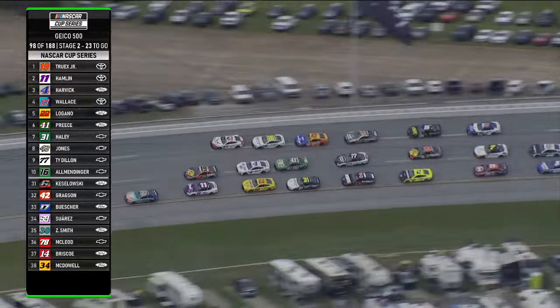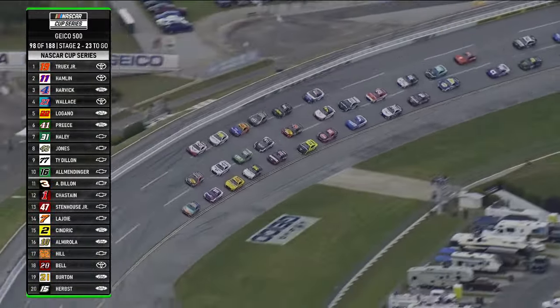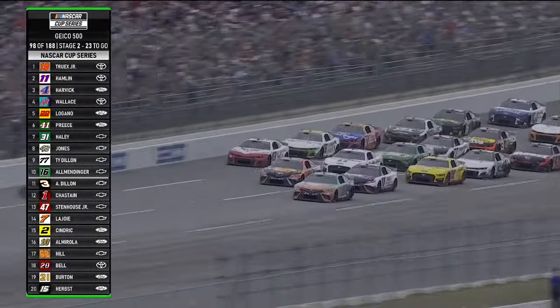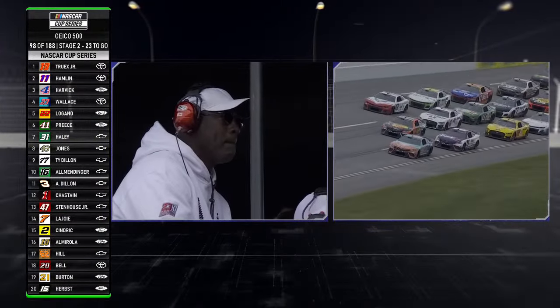Will Bubba now decide to stay and ride? The obvious is he's going to try to block, right? Slow both of them down. But eventually, I believe that he's going to have to make a choice. Oh, my man likes that. Awesome.